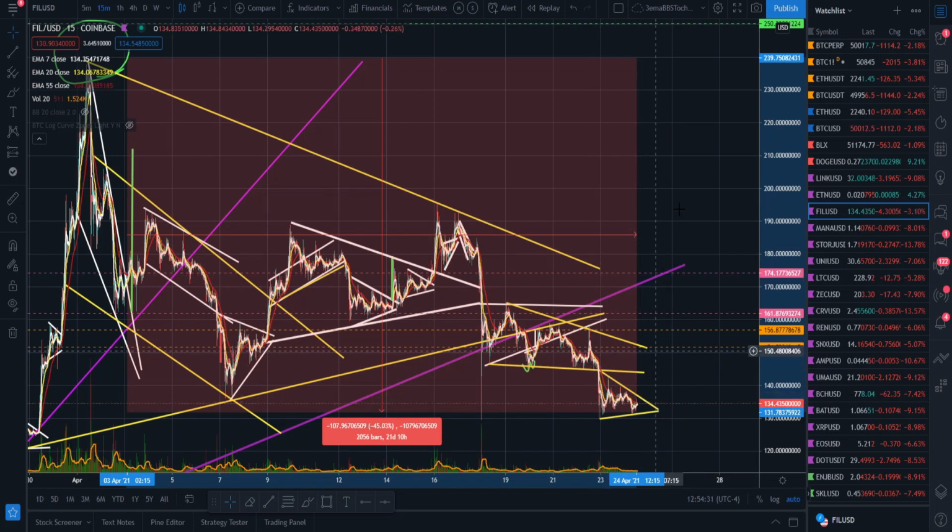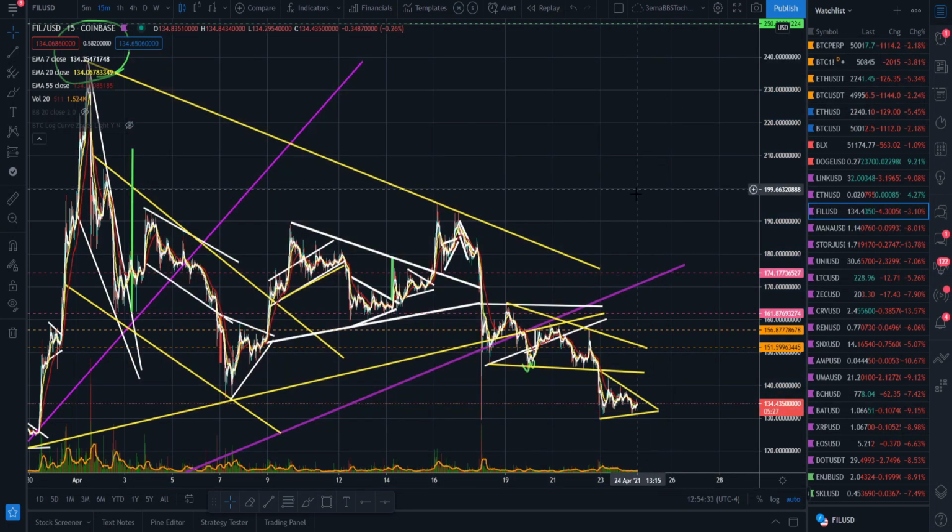So a reversal is necessary to get back up on trend, guys. That's what I'm looking for. But watch this, okay, guys? There's definitely a breakout about to happen.